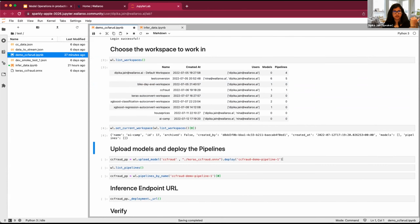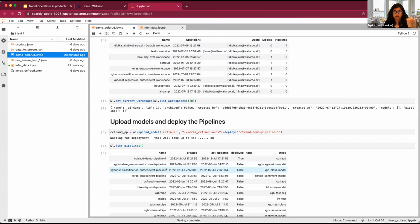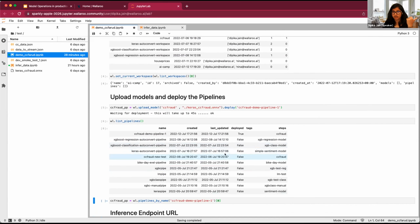And what I'm going to do here is I'm going to upload a model and deploy the pipeline, the active pipeline, in the same workspace. And it's taking 25 seconds. So let's wait for 45 seconds. And it's done. As a result, I can see all the pipelines which are in Wallaroo. So these are all currently not running, and this is the active pipeline that we just deployed.